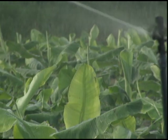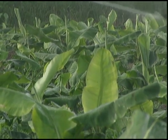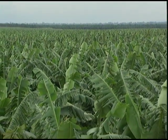Essentially, the growing pattern of a banana plant is simple and straightforward. It's a herbaceous perennial evergreen, and once it's planted, the process is continuous.